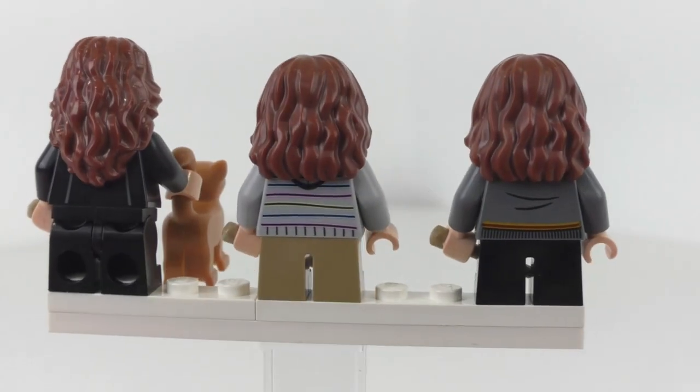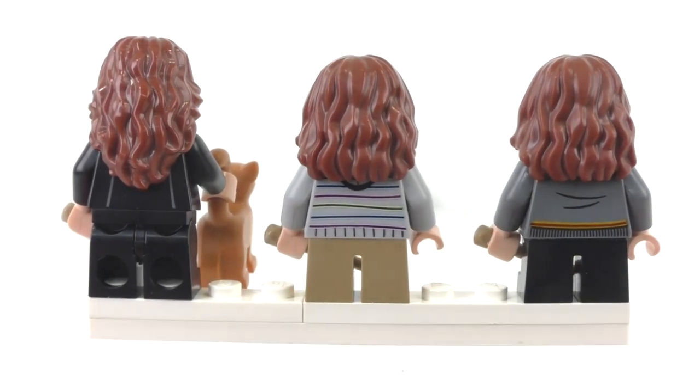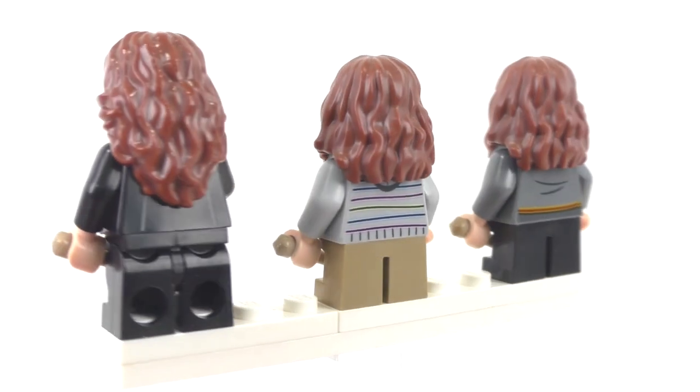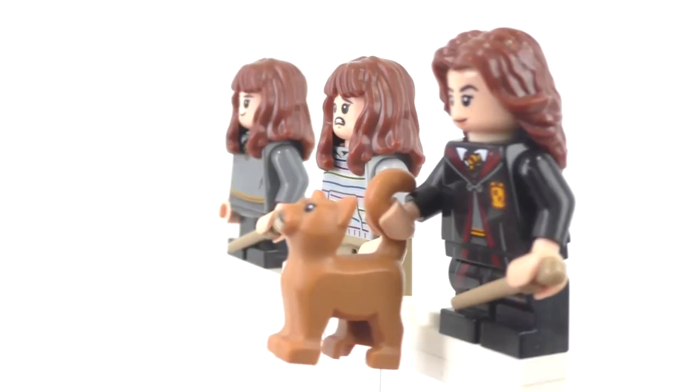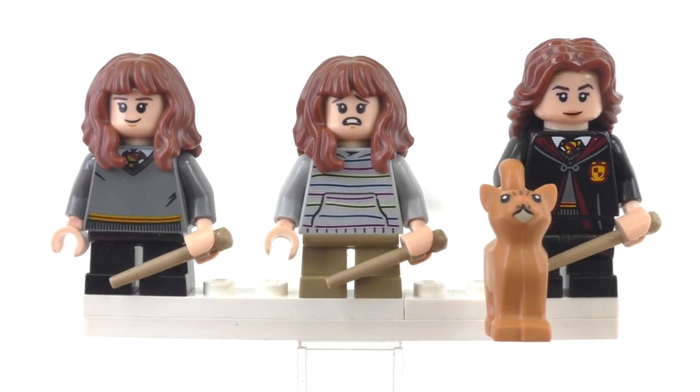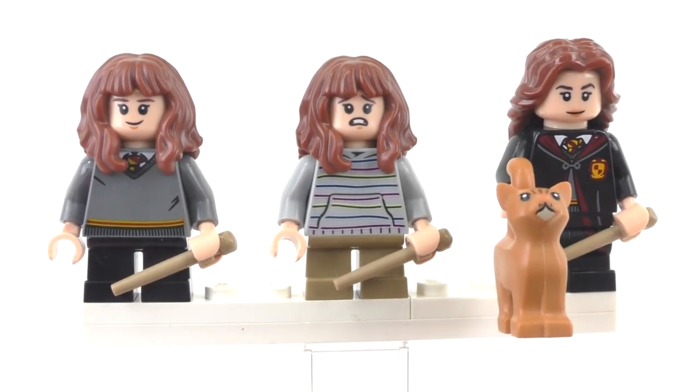They all get some back printing on their torsos, and then of course, like I said before, the mid-size legs are being used right here on the year 3/4 collectible minifigures version, and then the short legs on the two from years 1-2. So yeah, that's all for Hermione Granger.